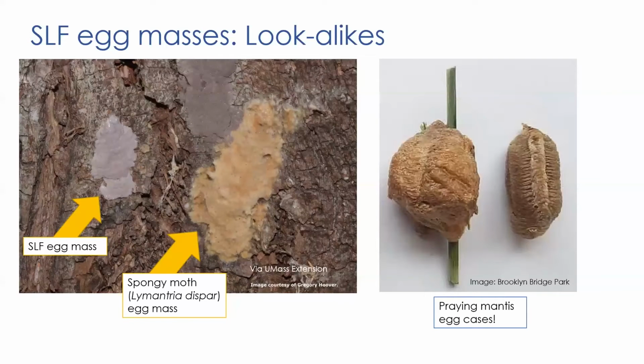Now, there are some lookalikes. The first one is spongy moth, which is another invasive insect. The big difference is that spotted lanternfly egg masses have a putty-like texture, or they look kind of like clay that's been scraped onto something, whereas the spongy moth egg masses are kind of fuzzy and furry. Also, praying mantis egg masses can be confused with spotted lanternfly, but here again, they feel more like little balls of styrofoam than the spotted lanternfly egg masses, which are, once again, kind of like putty.